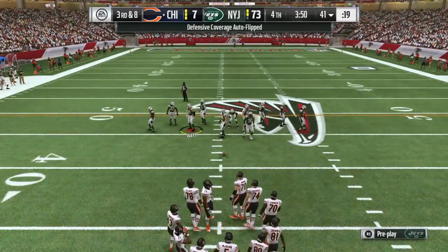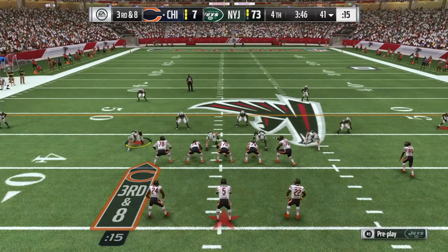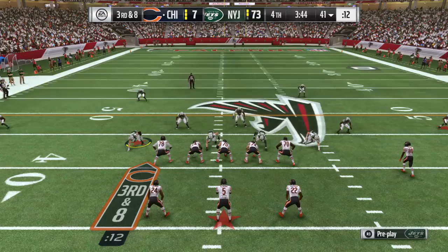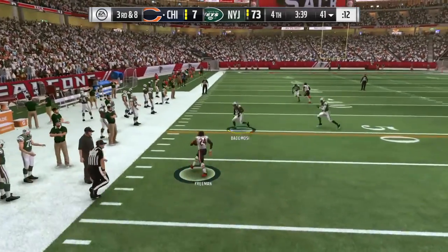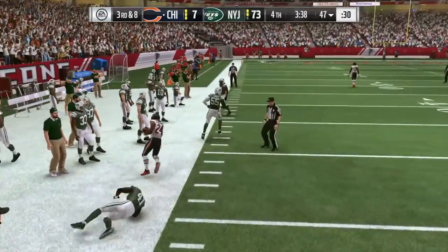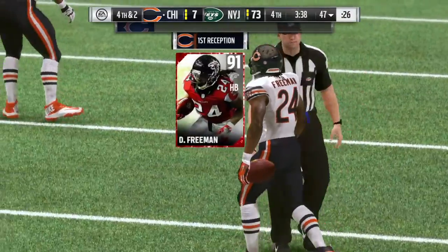Tough spot for the offense. 3rd and 8. Out of the gun, McNabb swings it out to the flat for Freeman. Muscles him off. It'll be a gain of 6, and it'll be 4th down.